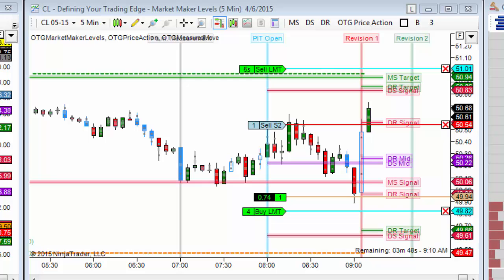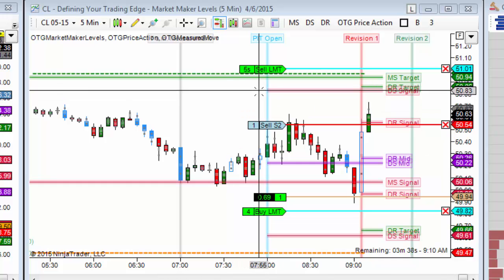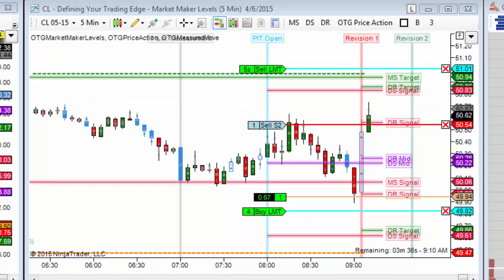54 is the stop. We got as high as 73. No real places to add here. Revision target. Okay, 01 is the top of this range up here. 54 is the trailing stop right now.